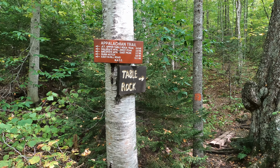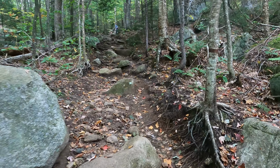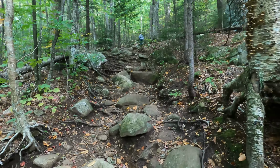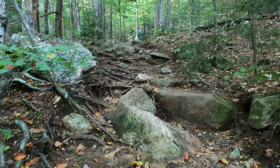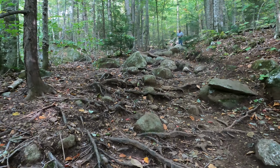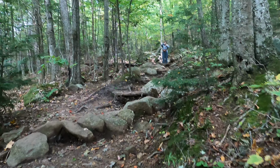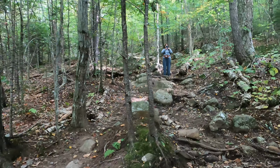And this is the first junction on the trail, as soon as you leave the road, really. It said Table Rock to the right. But the trail guide says that trail is more steep, more boulder strewn, and it says not good for pets and children. So we decided to take the Appalachian Trail, as I said, this way, which will connect with the Table Rock Trail in a little bit. Just a little bit less steep, a little bit less rocky.